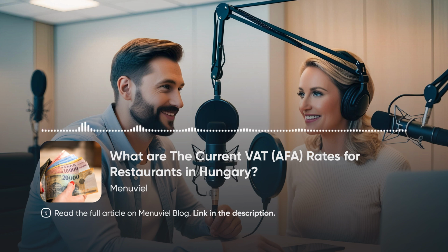And here's where things get really interesting. And by interesting, I mean unnecessarily complicated. Even the packaging gets factored in. Hold up, are you serious? The takeout containers, the boxes, those little plastic sauce containers, those impact the VAT on my food delivery order. Oh, absolutely. Welcome to the wonderful world of Hungarian VAT.